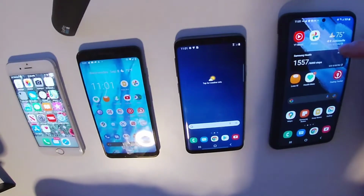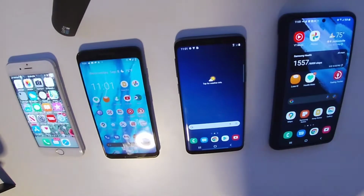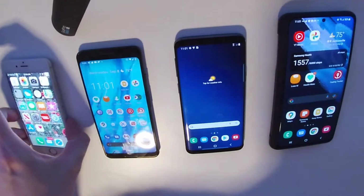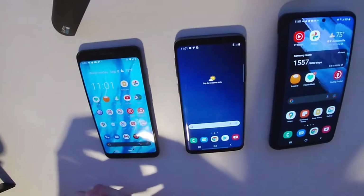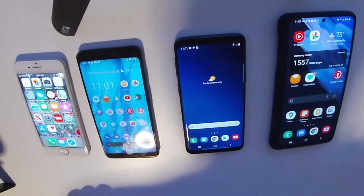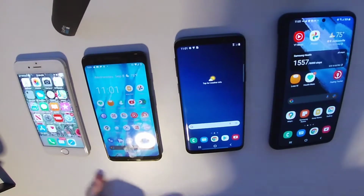But I've been a big fan of the Samsung Note phones, and they eventually have just merged the lines and merged the Galaxy Notes with the regular S series. So anyway, let's look at the iPhone real quick. And both the iPhone and the Google Pixel have been kind of like lower end phones.